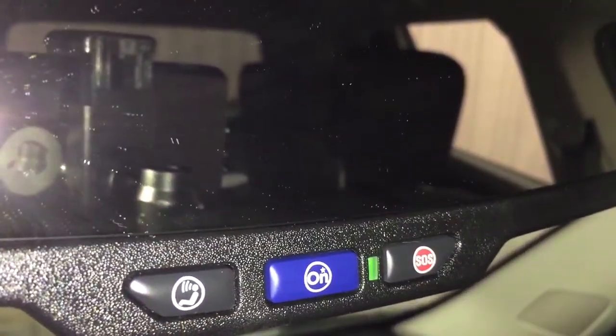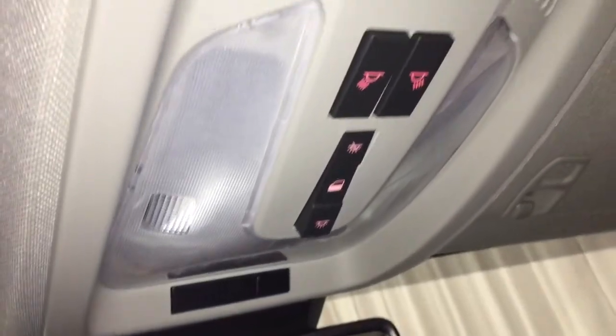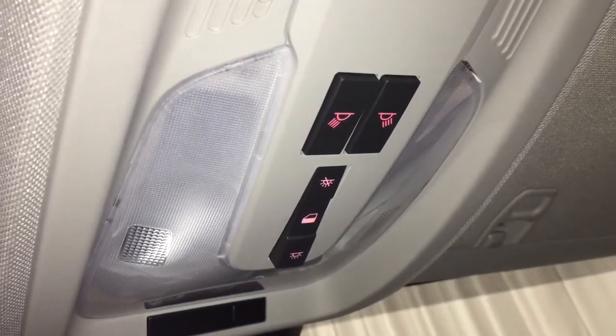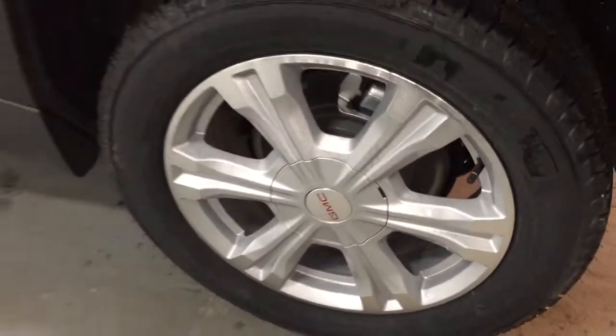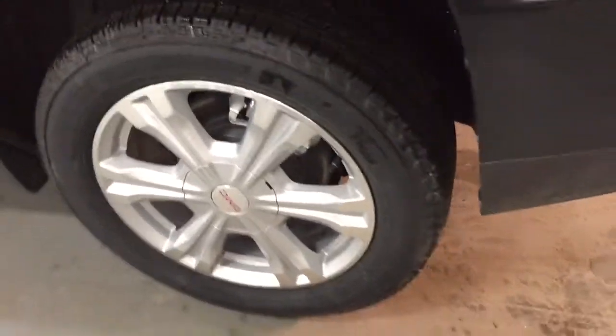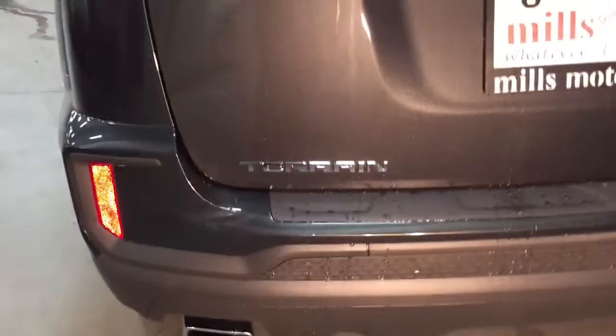OnStar services available to you right above the rear view mirror, and above that you have some dome lighting. 18-inch machined aluminum wheels and Michelin all-season tires coming to you on this 2017 Terrain. Nice chrome-tipped exhaust here, and let's take a look over here. You got that nice all-wheel drive badging.